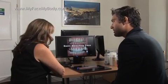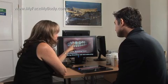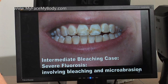So what about a more severe case? A more severe case would be somebody like this, where she has brown and white staining, which were embedded in the enamel as the tooth was forming. As you see, the teeth are very orange. The brown, orange and white comes out during the whitening process, and then there's still some small little white spots, and those are polished with microabrasion.